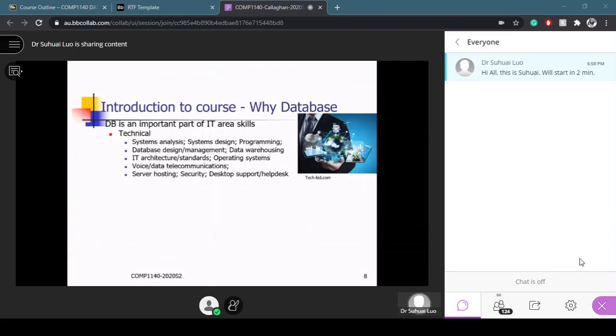AI programming all belong to the IT technical aspect, and so do database design, management, data warehousing, and IT architecture standards, operating systems, voice data, telecommunications, and server hosting, security, desktop support, and help desk. So all these various areas belong to IT technology.